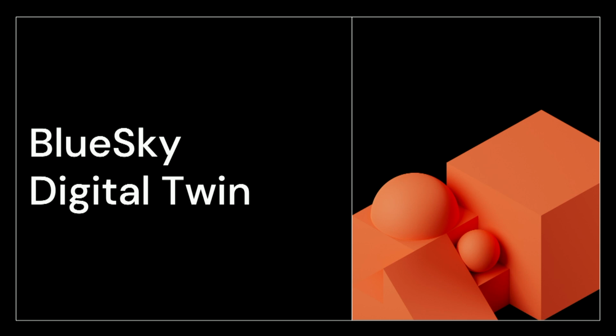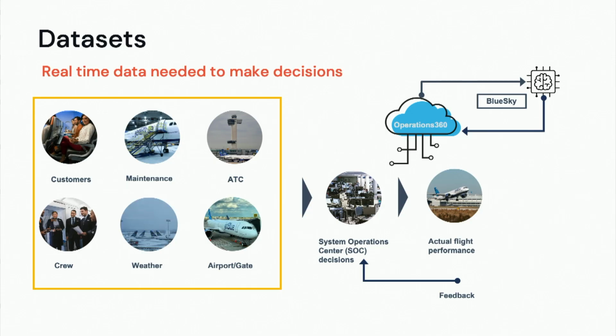Ultimately, BlueSky is the name that we've given to our digital twin that we built on top of these building blocks. So really, this is how we can enable better decision-making by our SOC. So on those building blocks, we have a number of different data sets that we're ingesting into Lakehouse, right? You can think about all those different components that need to be in the right place at the right time, from customers to crew to aircraft. So all of these data sets are ingested in different cadences.